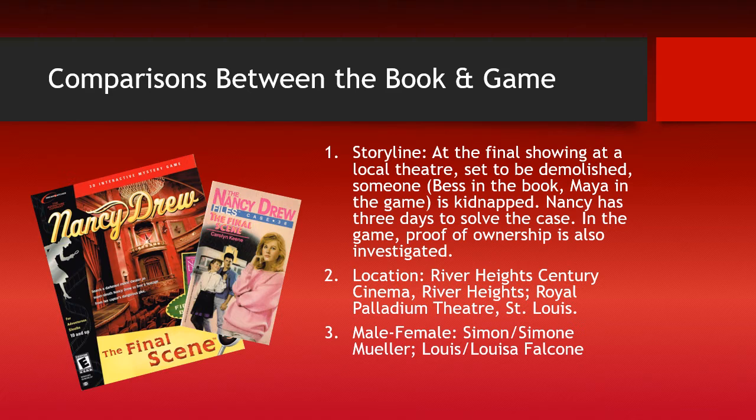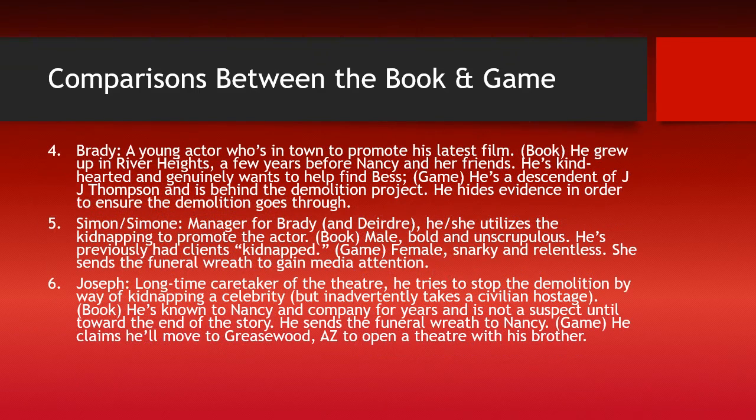And then Lewis's grandfather, named Louis, becomes Louisa. So they've changed two of the characters from male to female, and the names are still very similar. Simon to Simone, Louis to Louisa. So there's a little change that was made, while still being fairly similar between mediums.